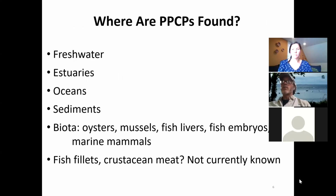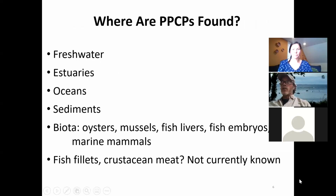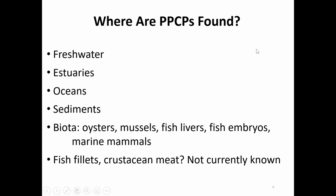So they're in the water column, they settle out of the water column, they get into the sediments, marine organisms and other organisms, if you're in freshwater, take them out of the sediments, incorporate them into their bodies, they're eaten and passed further up the food chain. And now we're interested, those of us who are working on the MWA outfall, in whether or not they're in the fish that we eat and in the lobsters and the crabs that we eat. We do not have answers for that at the moment, but they have been found in mussels, in fish embryos and fish livers, and in oysters on the Cape, as well as in marine mammals. Next slide.